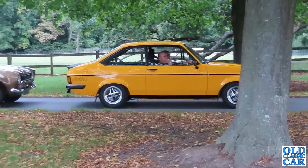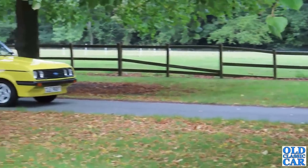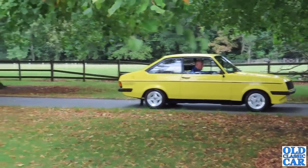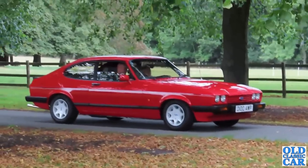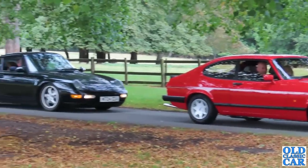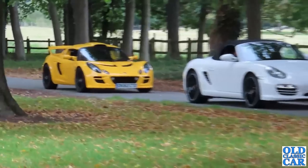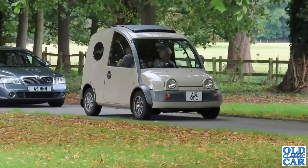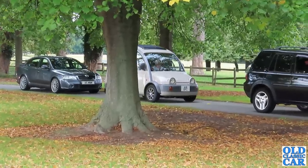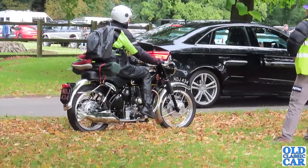A real gaggle of fast forwards coming in now. Capri. It's a great little Nissan S Cargo coming in. Lovely old Velocette pulling in there.